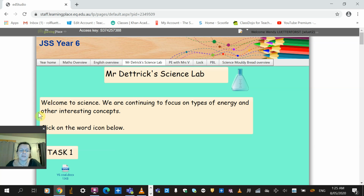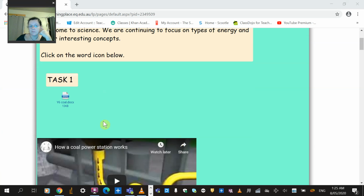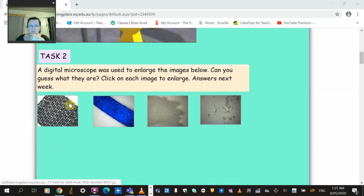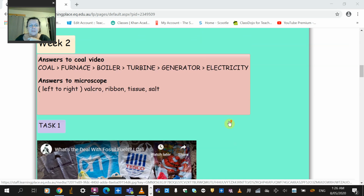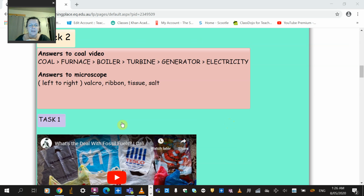So if you go into Mr. Detrix's science lab, you can see that task 1 has been done, which is the coal one. You've watched the video. Task 2 was looking at different things under microscopes. And if you haven't done that one, you can see that he's actually put the images in this time. Week 2, you watched a video about energies, and these are the answers to your questions.